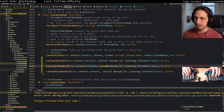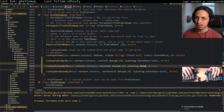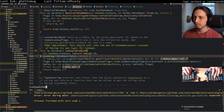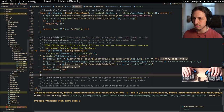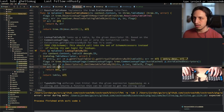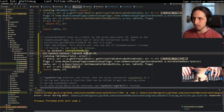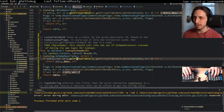So here we're going to have schema ID, database ID. Okay, so we'll just have to implement these things. So we don't have to worry about this stuff, I don't think, probably.